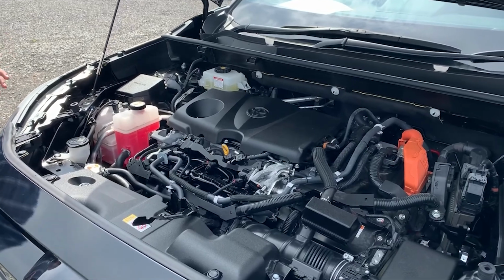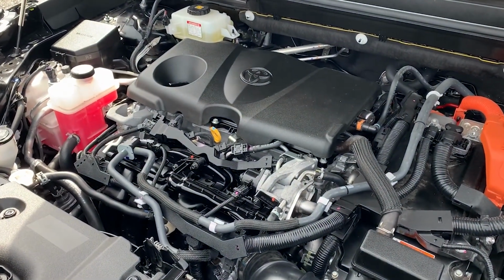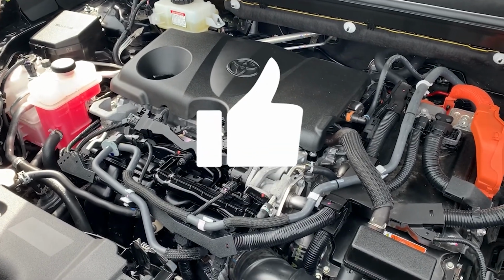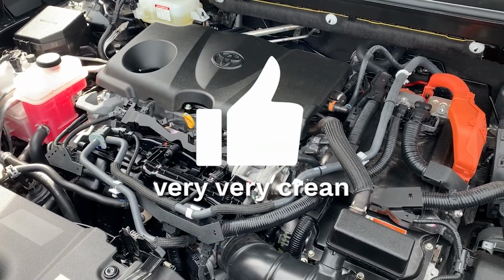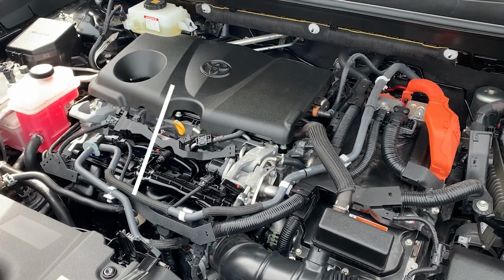Alright guys, so this is the engine bay of the car. As we mentioned earlier, 2500cc plus the electric motor. As you can see, very, very clean. Still has quite a bit of power, but it is fuel efficient, so it is a hybrid after all.